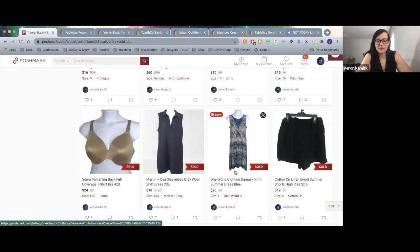This was a surprise sale. Not only the fact that it sold, but also that it sold for full price. This One World Clothing damask print summer dress in blue. It's this really lightweight summer sundress. I pulled this out of my Goodwill Blue box, the mixed apparel box. That overall was pretty underwhelming, I'm not gonna lie. And yeah, this sold within days of listing, and it sold for $20, which was my full asking price, and I made 16. I'm still baffled by that, but I'm happy because that's about half the box paid for. If I can make one more sale like that, I'm good.